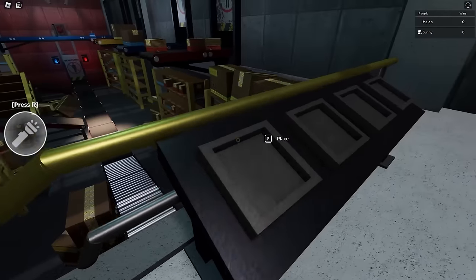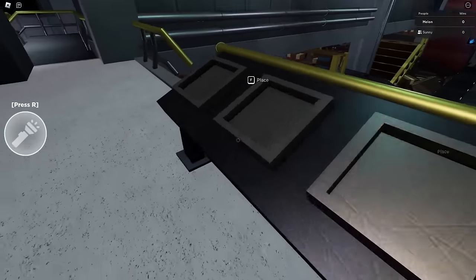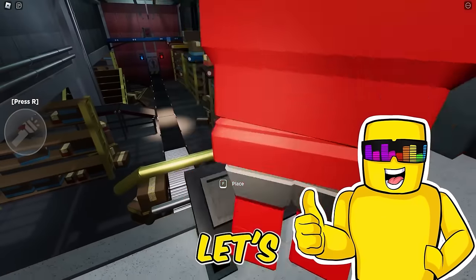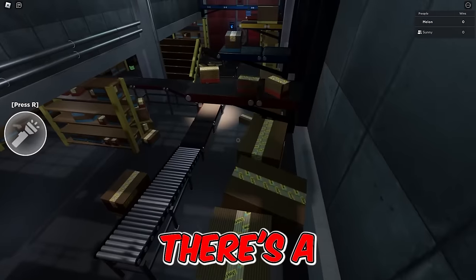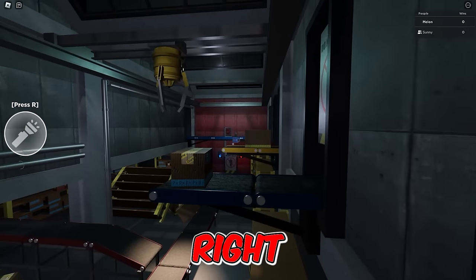Okay. What do we do now? F to place. Yo, I think we have to find 4 items, or at least 2 items. So let's see if we can grab it with our hands. Maybe this box? Ooh. No. There's a glowing blue box right there.